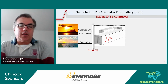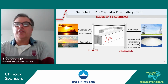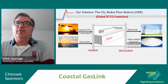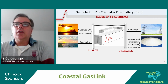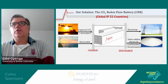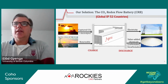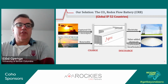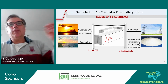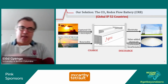And here we are generating chemicals with high energy density that can be stored for long periods of time. And when the battery is discharged and that energy that we built up and stored during the charge stage is needed, then of course we are providing that electricity to the consumer on site and on demand, and also we are generating value-added chemicals, specifically carbonates. So it is also a pathway for carbon dioxide mineralization, because as you can see, the input is carbon dioxide in terms of chemicals, and the output is carbonates or bicarbonates.